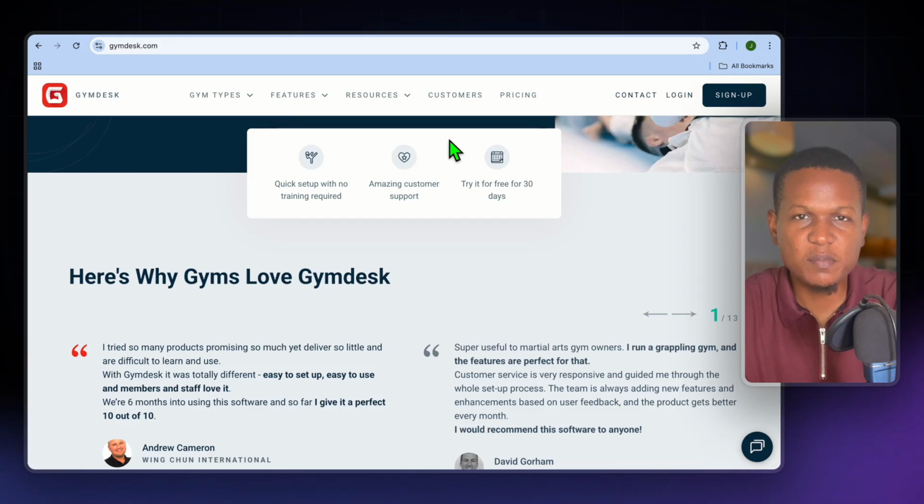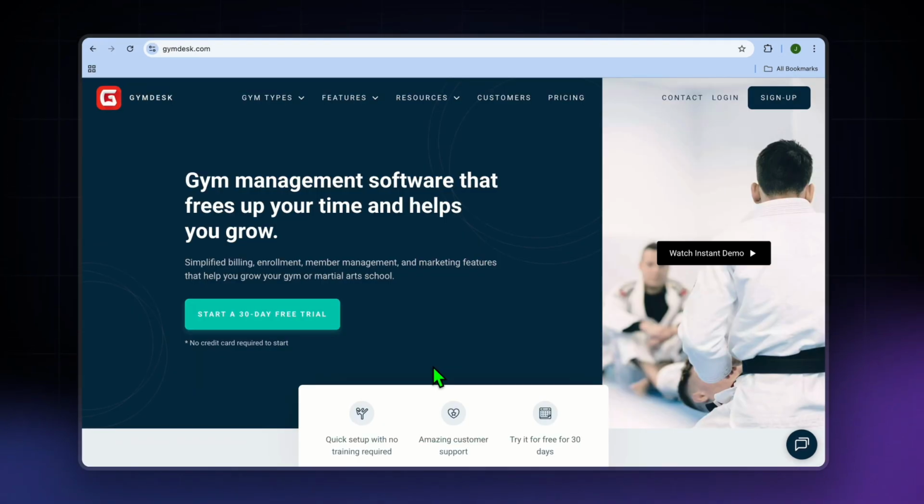In this tutorial, we'll be breaking down the 6 best gym management software platforms for 2025 going into 2026. We'll go from number 6 to number 1, and I'll show you which one makes the most sense if you're a small community gym, a boutique studio, or a 24/7 facility. Now, let's dive in. To kick things off, at number 6, we have Gymdesk.